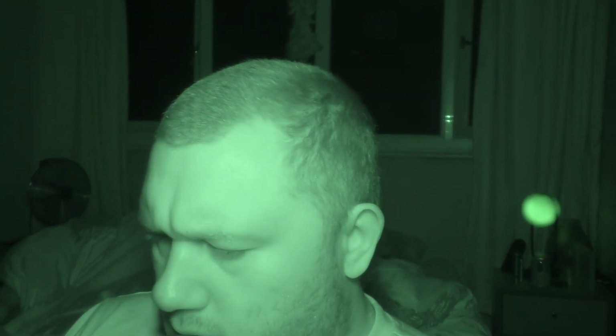Shirt has ended up from over here where I'm sat now. Into the door, I can hear a weird vibration sound. That's strange.